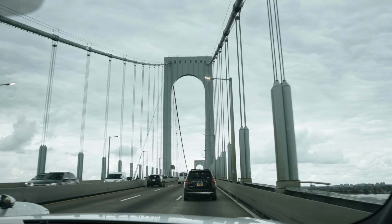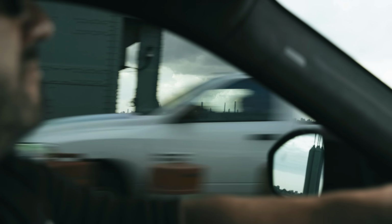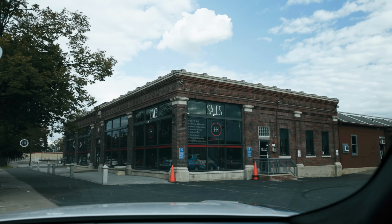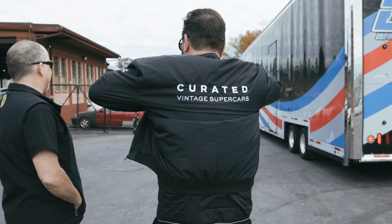A lot of times you find a car, you chase them, you lose them. Sometimes you just go in there and buy something quick, but to chase something for 3 years and finally be able to buy it and get it delivered is pretty awesome.